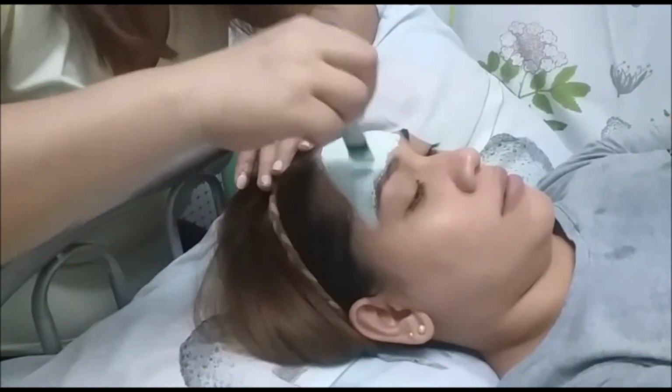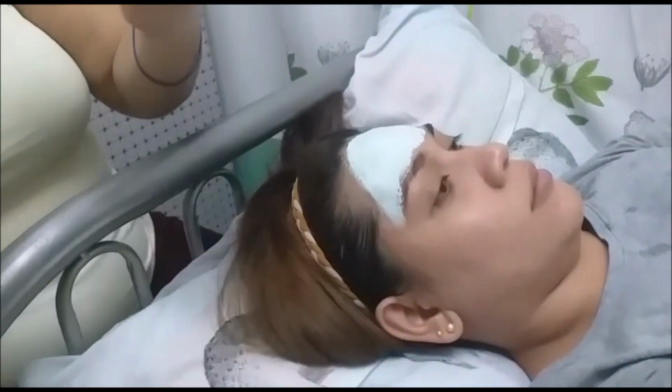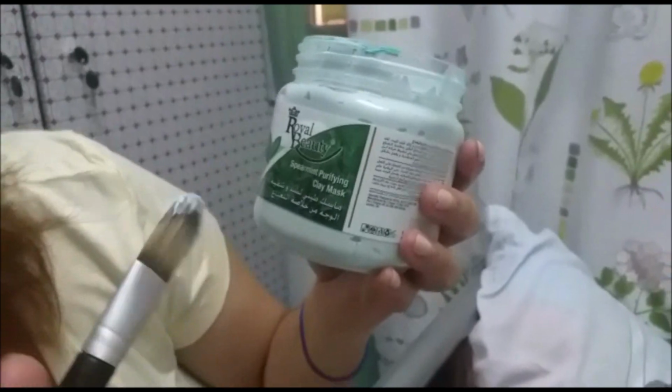This mask is from the sea. So this is very effective. This is Royal Beauty, and they have a peppermint clay mask.